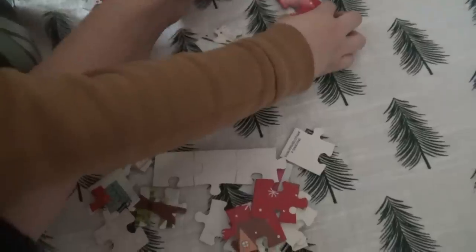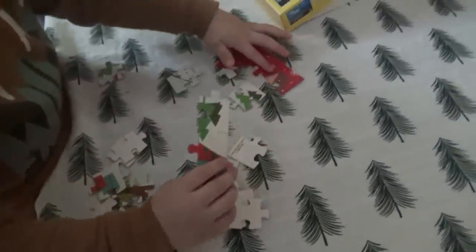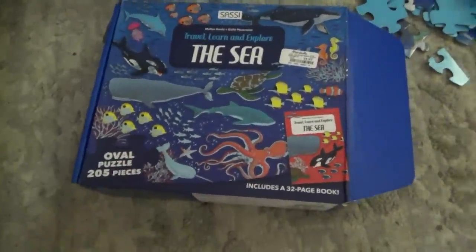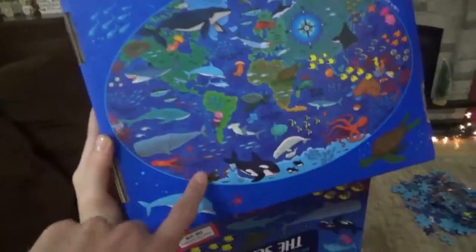Right there, Manny. Here we go. We got puzzles happening. Yeah, that go to the house, you think? Over here we have the sea puzzle. It has 205 pieces. Oh, this is the one that's in the shape of an oval, isn't it? Yeah. Yeah, that's how it's gonna look.